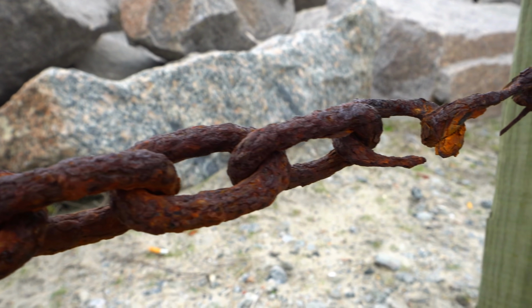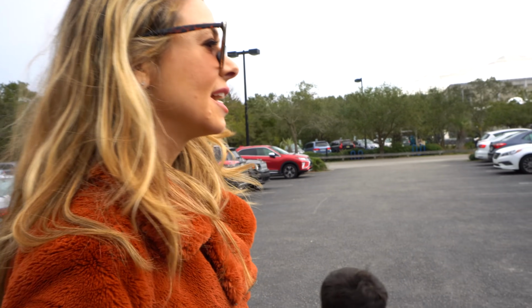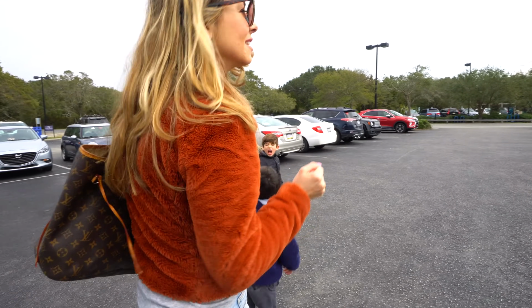Can you say tetanus shot? This is what happens though when you road trip with kids. They get really, they can't sit still, they have to constantly be moving.